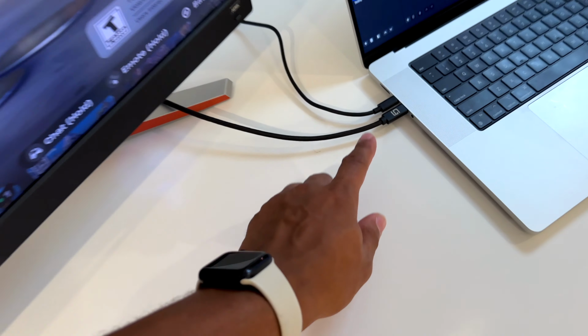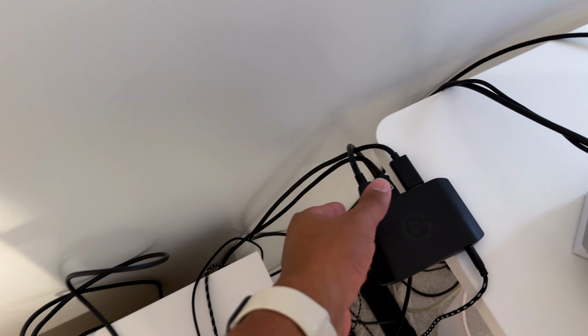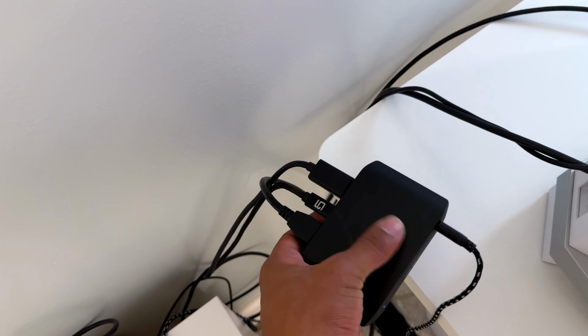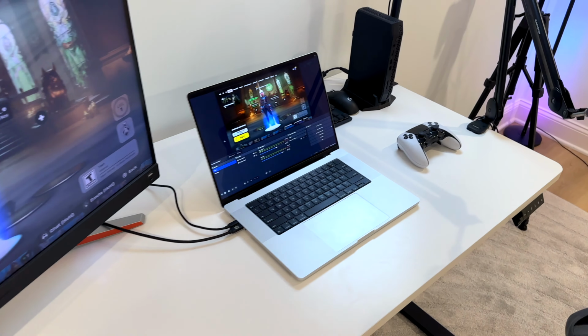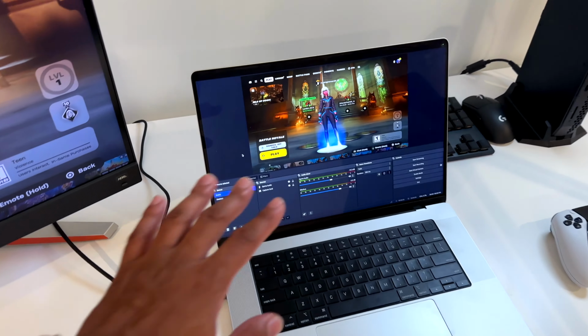And then I have my Godspin USB-C to USB-C super speed cable to get the feed from the capture card to my laptop, my MacBook Pro M1 Max right there, so that we can record the gameplay. And that's literally all I got going here at the moment, guys. It's not a crazy setup.